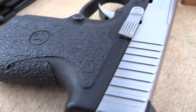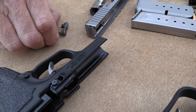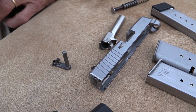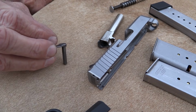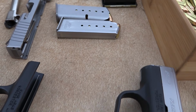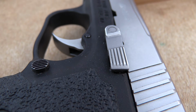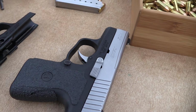Whereas the one you're looking at now, of course, is an MIM part. So as I understand, in the CM9, that's where they save some money. This is an MIM part, metal injection molded. I believe that's what it stands for. And that's a lot less expensive to manufacture, which is why there are more and more MIM parts in firearms these days. Okay, so those are, I think, the main differences in terms of how they're made and the reason that the CM9 is less expensive.